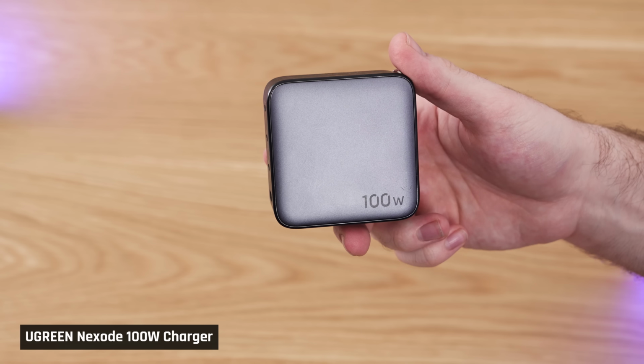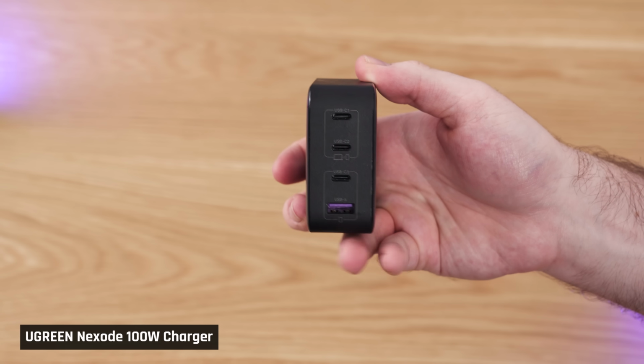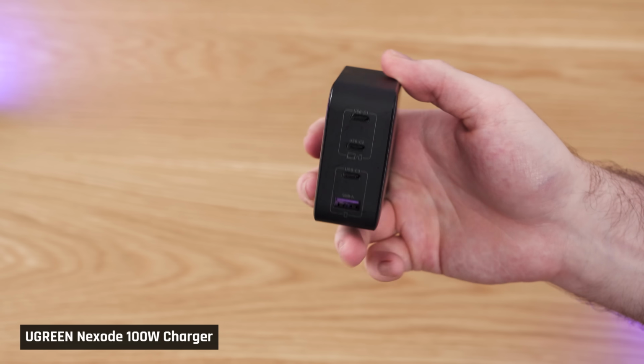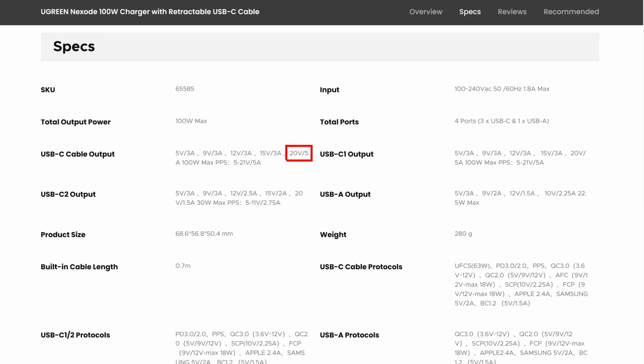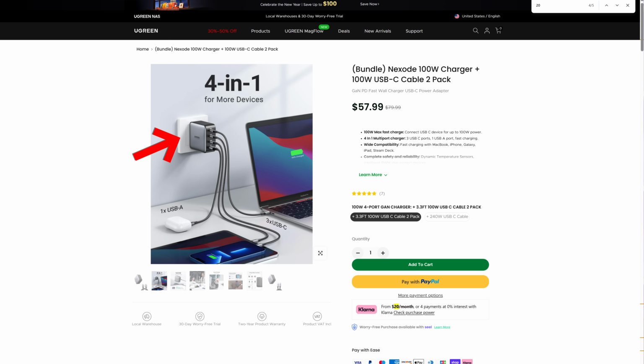I find the MacBook's trackpads, they're just good enough that you don't need it. For chargers, I use the UGREEN Nexode 100-watt charger. It's small and compact enough, and it has plenty of charging ports. It also ticks a lot of boxes. It's a 20-volt charger, which is what gaming laptops require, like this one.